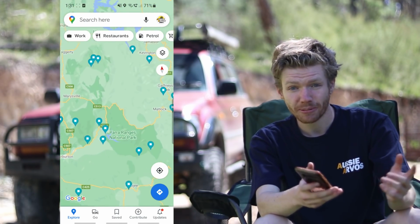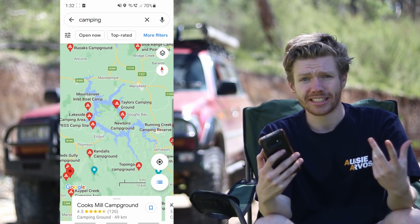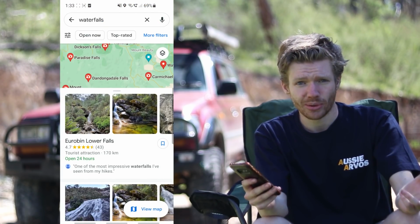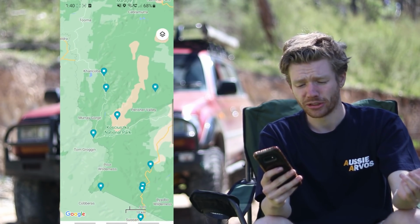So the first tool you've probably already got on your phone. It's Google Maps. It's easy, it's quick, it just works. What I do is just hover over a location I'd like to explore, type in campsites, and it brings up a bunch of campsites that I can go to. This is the same with waterfalls or anything else. I just type in waterfalls and it comes up with waterfalls. It's a super easy way to find some locations that you want to explore. You can also save them as points of interest, so you can have quick access to them really quickly on your map.